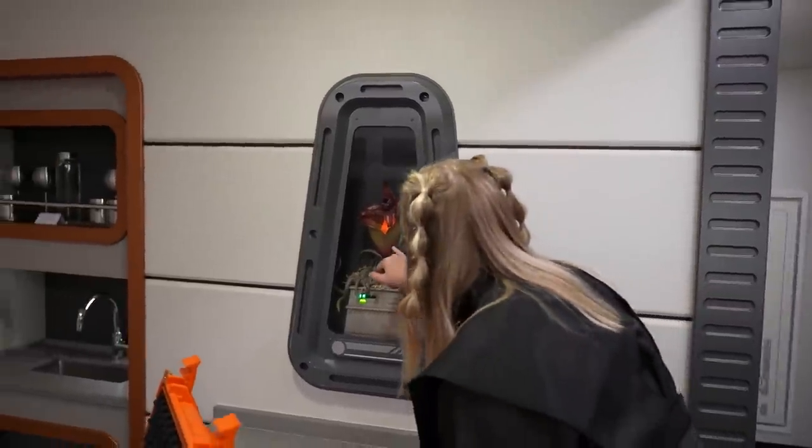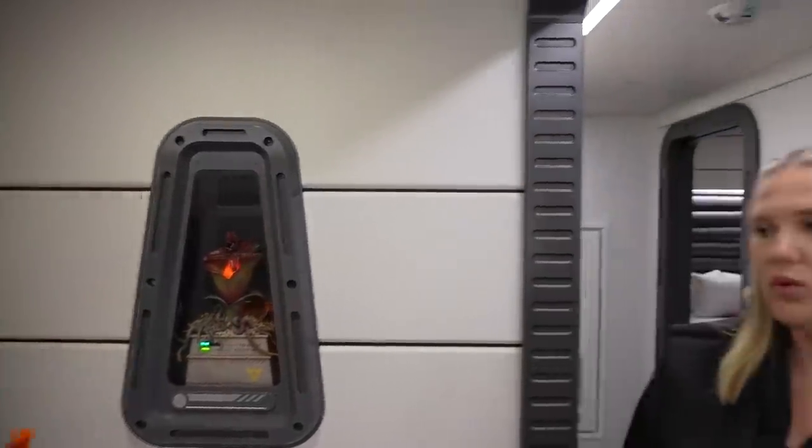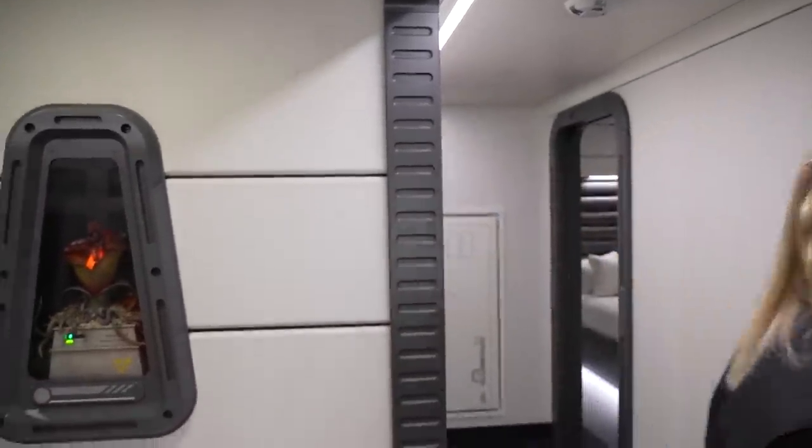Does it do anything? I don't know. Oh, it's glowing. I wonder if anything happens. Maybe we'll have to keep an eye on it. Oh, Jackson's found every single button.